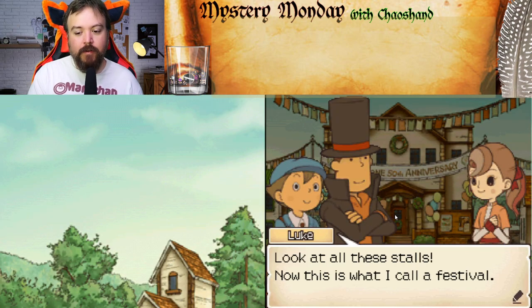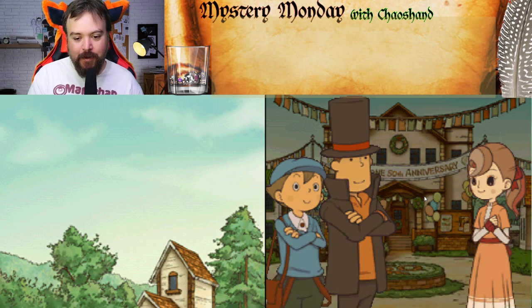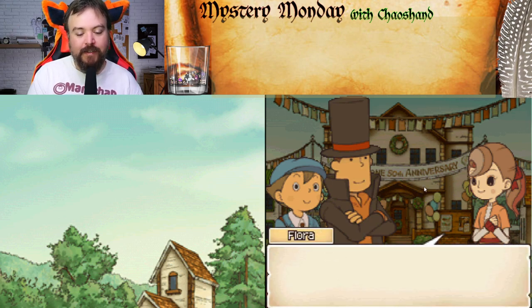Look at all these stalls! Now this is what I call a festival! Oh, I just love the hustle and bustle. It's so wonderful. Shall we take in some more of the plaza sights then? Definitely.